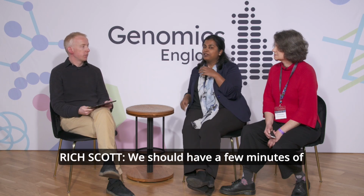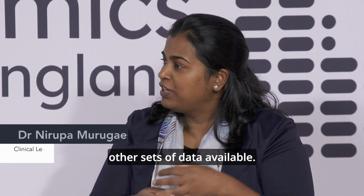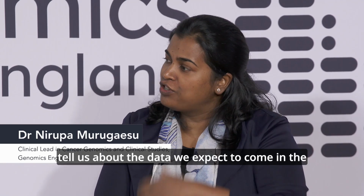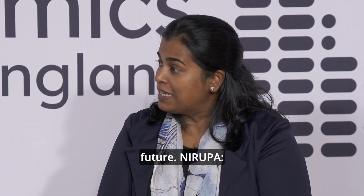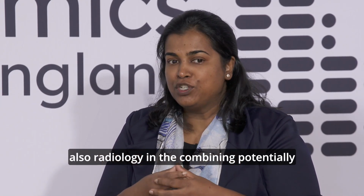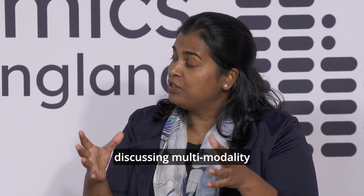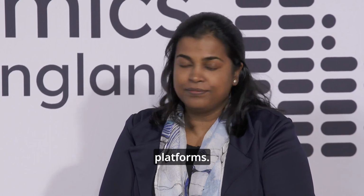Yeah, so I think key data will be digital pathology and also radiology, potentially combining genomics and radiomics. And I think Louise Jones later in the afternoon will be discussing multimodality platforms as well. So there's a real opportunity, and then there will be other omics such as circulating tumour DNA, and opportunities to look at RNA sequencing as well. So there is a real opportunity to combine that alongside the clinical real-world data.